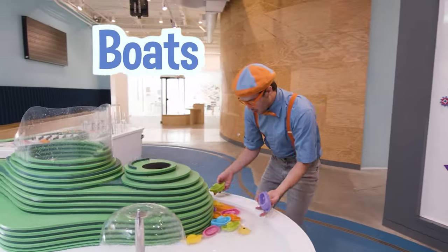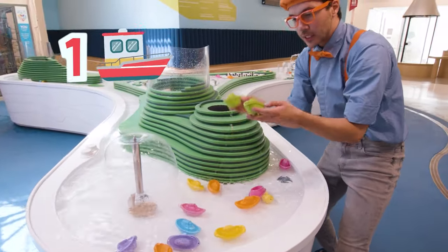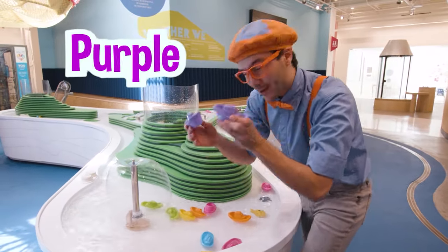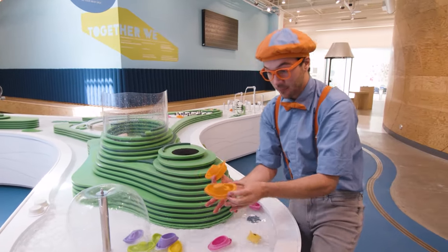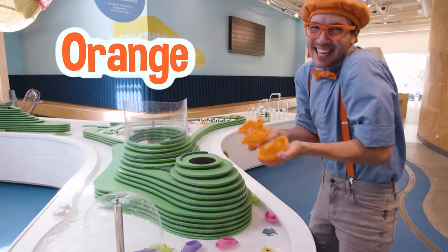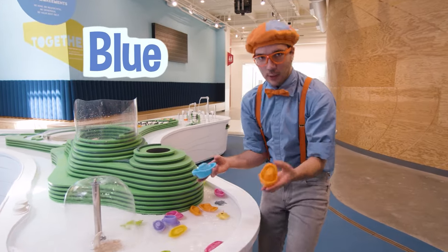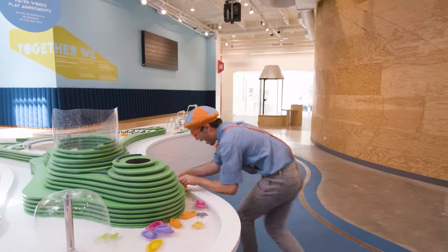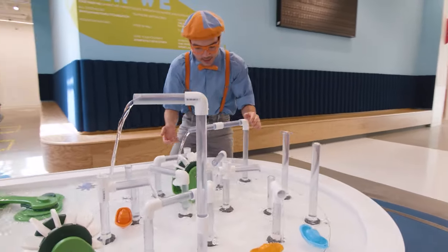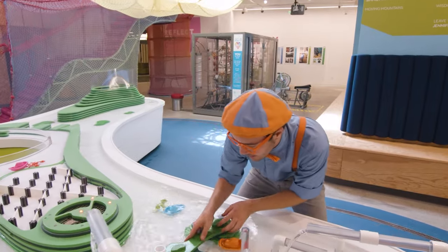There's so many boats. Whoa, look at all of the boats. Yeah, we have 1, 2 green boats, and we have 1, 2 purple boats, and we have 1, 2, 3 orange boats. These are so cool. And if you have an orange boat and a blue boat, you have Blippi boats. Woo! This is so cool. There's all these different water wheels and water. Whoa. And looks like we can take this little island and move it all around.